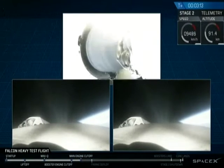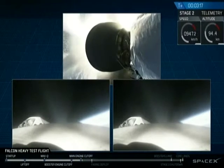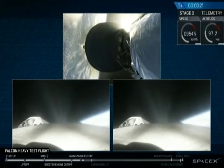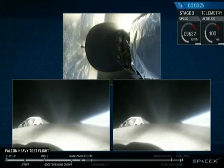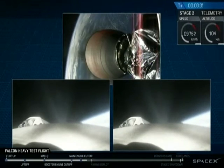Stay set. Side boosters' boostback burn looks good. Second stage burn startup. Coming up on fairing separation. Center core engines on power also look good.